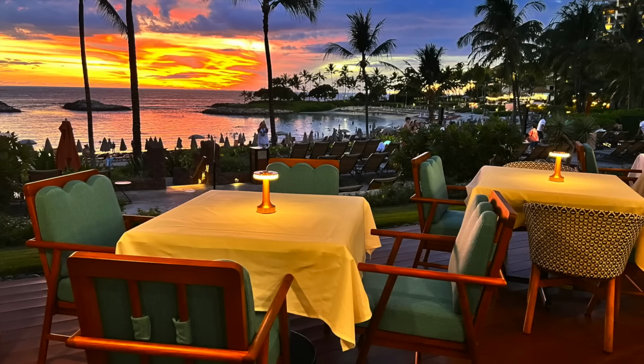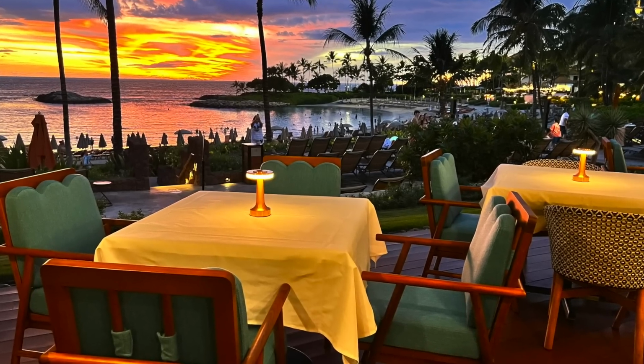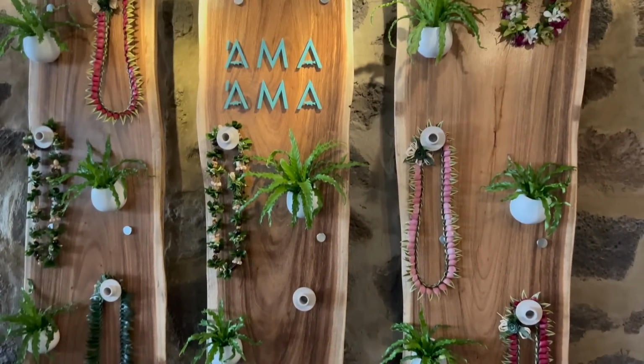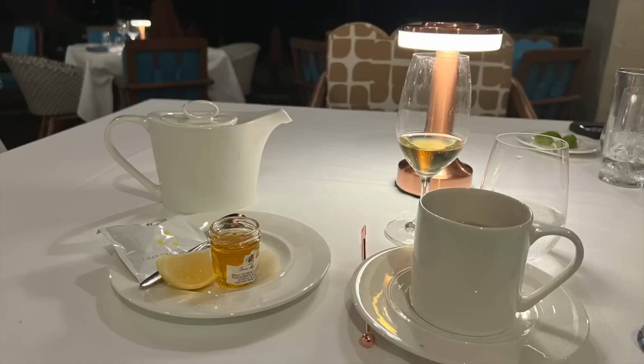And make sure you ask about the backstory of Amma Amma. As is true with everything at Aulani and really everything Disney, right? There's a backstory and you're going to want to hear it, because it really does help inform how you experience the restaurant, the architecture, the choices they made when they reopened.